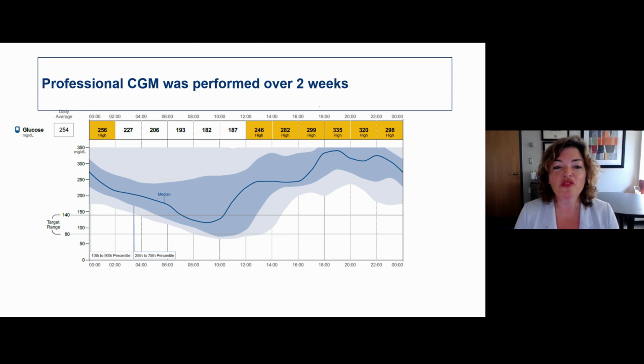We performed a professional continuous glucose monitor, which is a simple procedure in the office where you put a little button on the arm. You may have seen the Freestyle Libre devices. It's very similar. We did that, and what you're seeing here after 2 weeks is midnight to midnight, and let's just follow what happens to her. Her glucose drops overnight. Actually, here's 80, so she's having low blood sugars at night, sometimes in the morning, and then during the day it is very high.